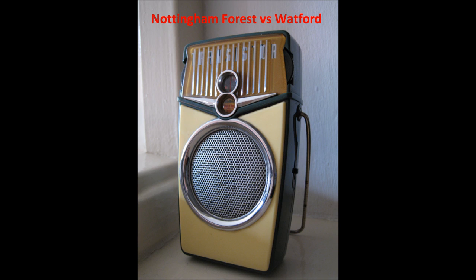14 minutes played here at the City Ground. 0-0 between Forest and Watford, and Reid delivers the ball in. Back post again, and again Watford struggled, but it's getting clear at the second attempt after Forest won the first header. Cloud of bodies. There's almost too many because it kind of got stuck in the middle of the ball.